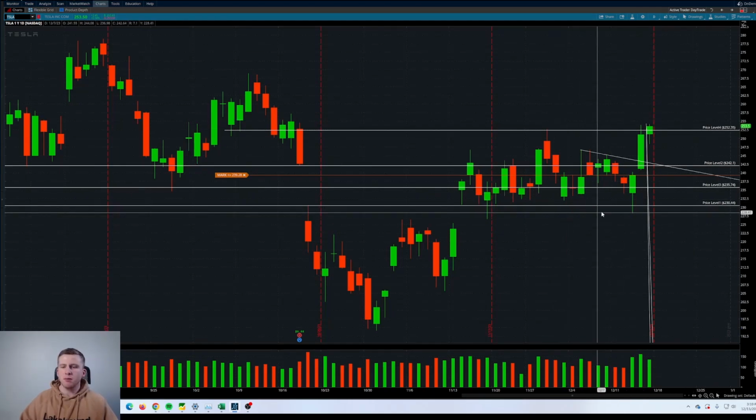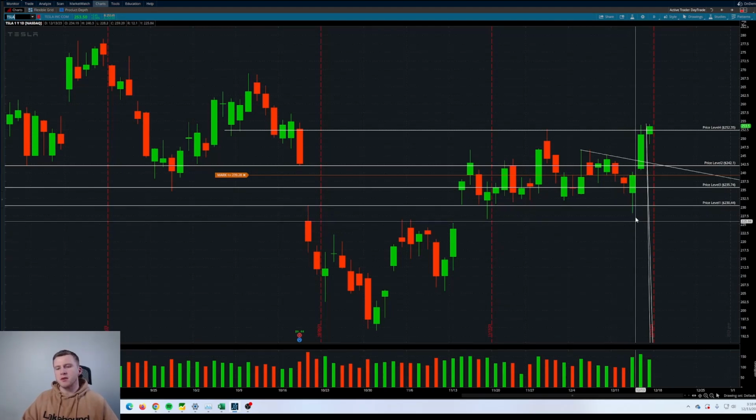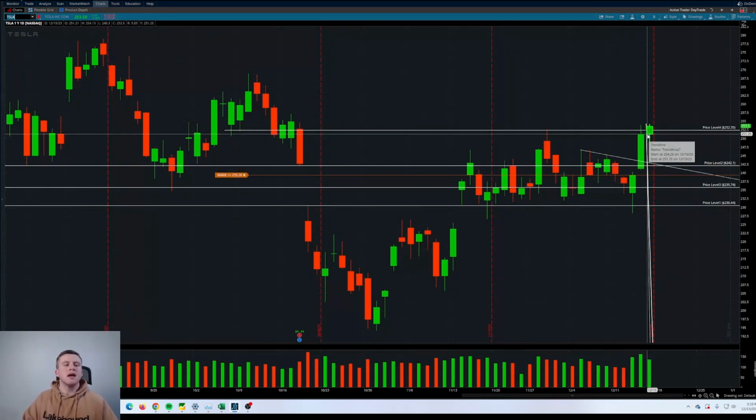Going to keep that on close watch. We broke down below this prior support, trapping those shorts, thinking this is going to break down. Boom, close near highs, and close near highs here. So Tesla going to be another main watch this week.